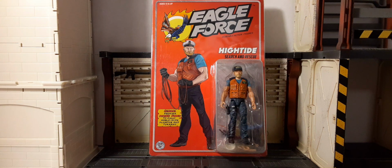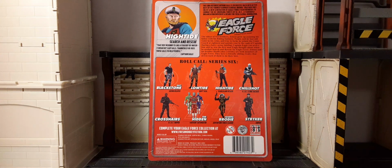So here you go. This is the packaging, red back, nice artwork, great Eagle Force logo, great looking presentation. The package is collector friendly, so you just slide the back out, pull out your clamshell, and you have access to your figure. Play with it, do what you want, put it back, display it in the package, out of the package, on your wall, whatever you prefer. Before you package collectors, there's the front of the packaging. Here is the back of the packaging. Some of the cross sells there.